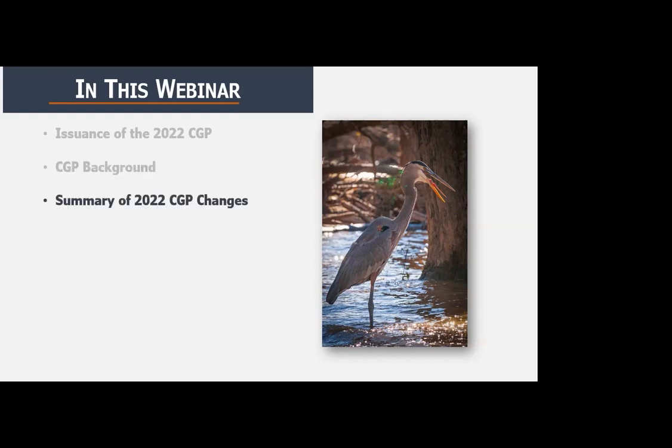Then we'll get into the changes in the 2022 permit. There's two types of changes: permit clarifications that we've made, which we'll briefly go over, and then more substantively, where the permit's added specificity, and we'll spend a lot of time on those. And then lastly, we'll go over some state and tribal requirements, just to remind you all that if you're using this permit, there are a number of states and tribal areas that have specific additional requirements.